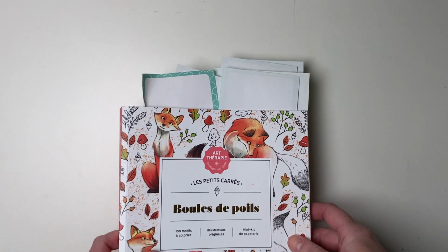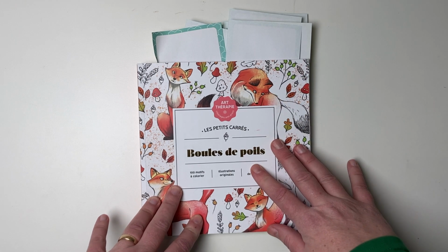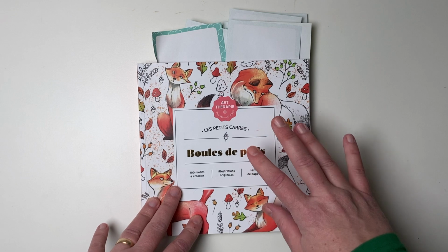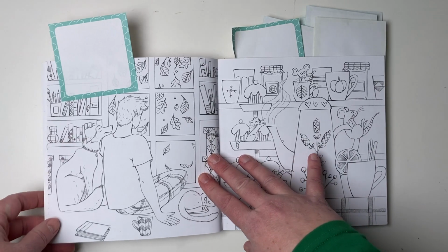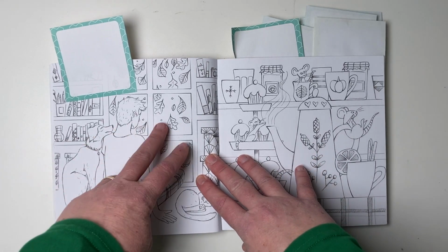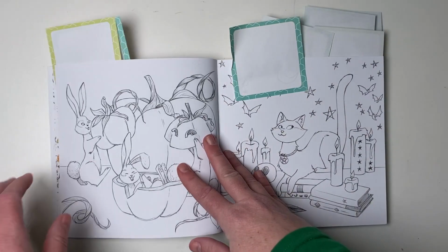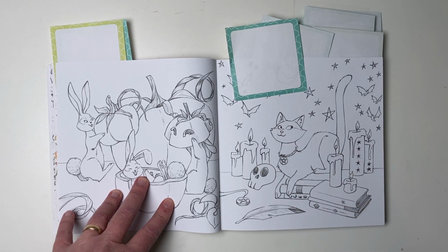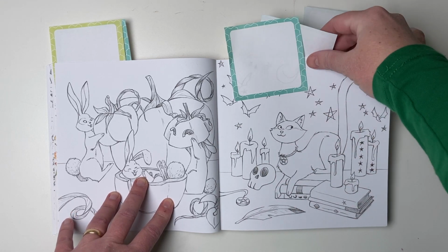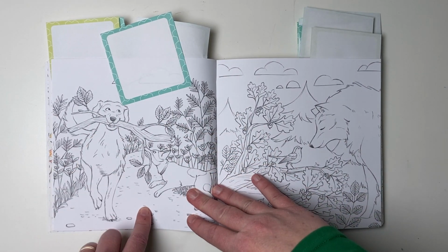All right, then next I have a book which is literally full of cats and dogs. So I put a ton of bookmarks in here, but there are so many more pages that I could color. So I marked this one. I thought that would be a nice autumnal page. I marked this one. It has a bit of a witchy theme to it. I marked this page. I really like that one. It's so cute with the two dogs.